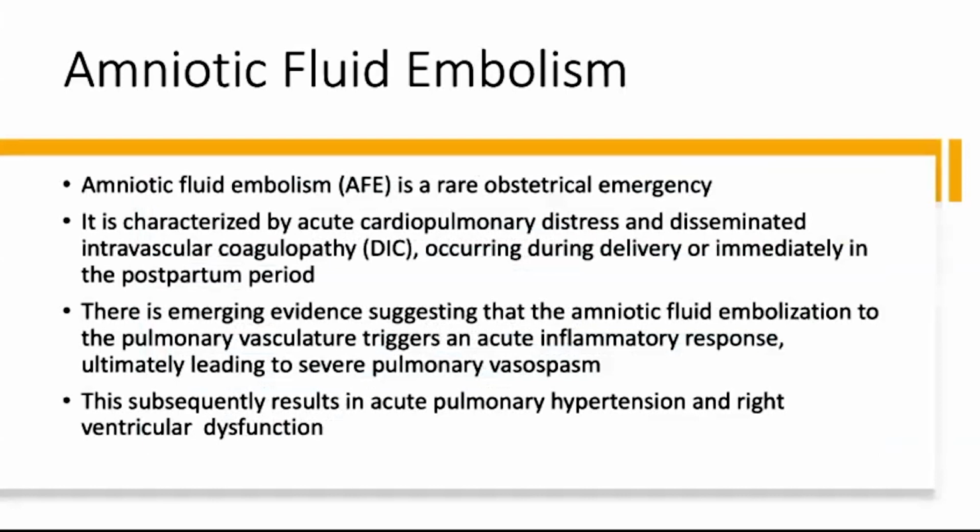Next, we're going to be talking about amniotic fluid embolism, which is a rare obstetrical emergency. It is characterized by acute cardiopulmonary distress and disseminated intravascular coagulopathy, which can happen during delivery or immediately in the postpartum period. Historically, it was thought that the amniotic fluid embolism causes a mechanical obstruction to the pulmonary artery. However, there is now emerging evidence suggesting that the amniotic fluid embolization to the pulmonary vasculature triggers an acute inflammatory response. And this in itself leads to severe pulmonary vasospasm and acute pulmonary hypertension.